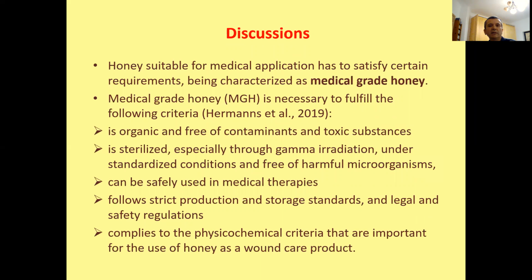Honey suitable for medical application has to satisfy certain requirements, being characterized as medical-grade honey. It is necessary to fulfill the following criteria: it is organic and free of contaminants and toxic substances; it is sterilized, especially through gamma irradiation, under standardized conditions, and free of harmful microorganisms; it can be safely used in medical therapies; it follows strict production and storage standards and legal and safety regulations; and it complies with the physicochemical criteria that are important for the use of honey as a home care product.